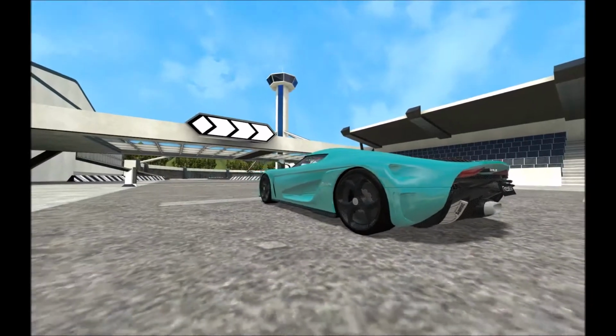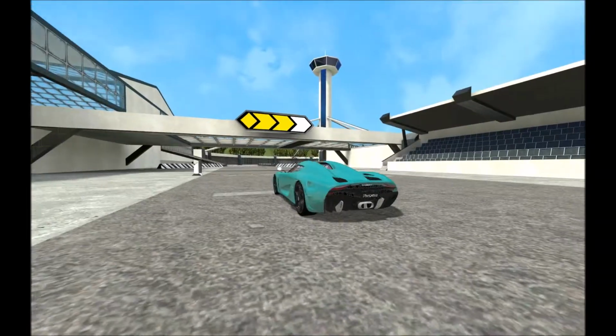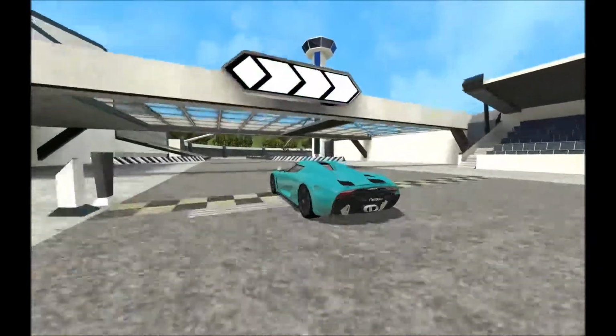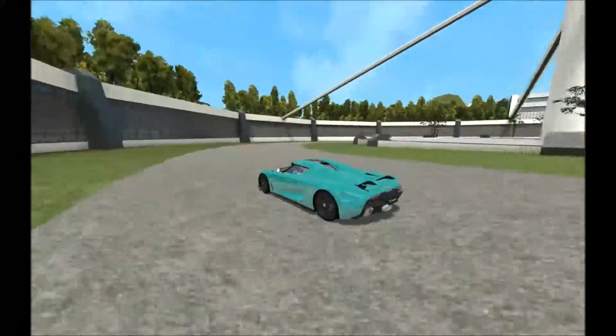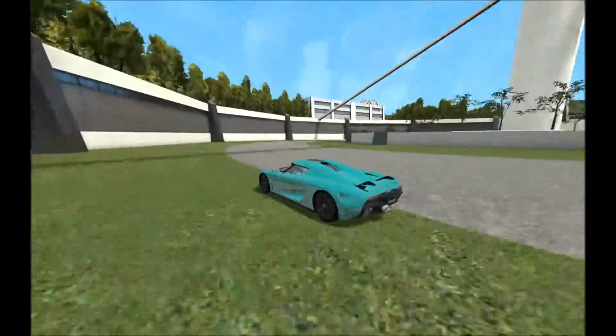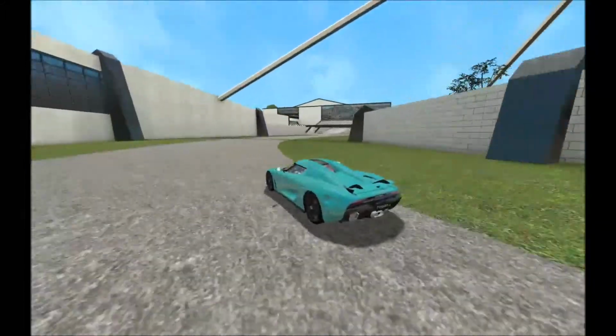But anyway, back to the original test. How many laps is it going to take for the Regera to run out of fuel? I'm not necessarily expecting a lot from this car, especially because its figures are actually less than the GTR from the previous episode. But every time I say this, usually something good happens, so I wouldn't bet my luck just yet.